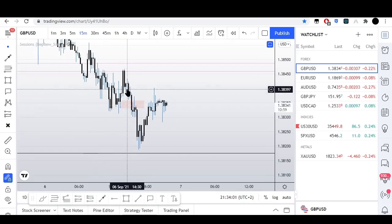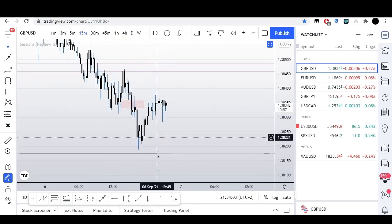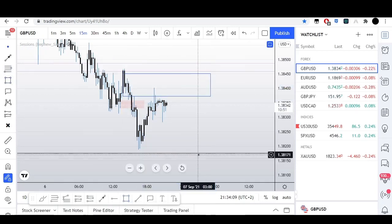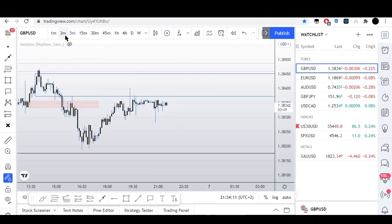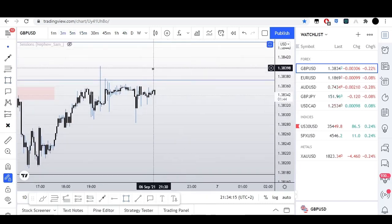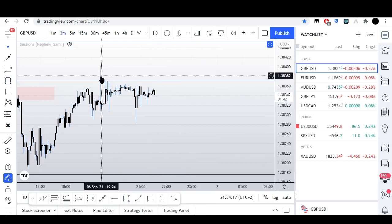I would like to see price technically get down to this low, so we could frame a trade for tomorrow off of this area possibly. That's what I'm looking for, but it depends on what price does. Say if price comes into this area, I'm not going to pay too much attention to these wicks right here.